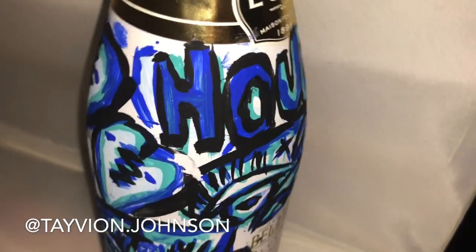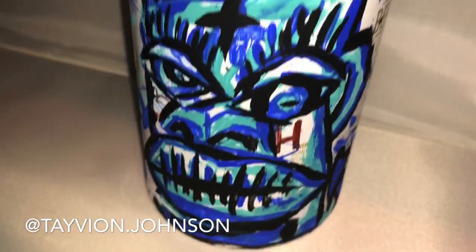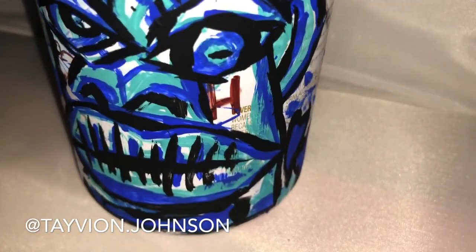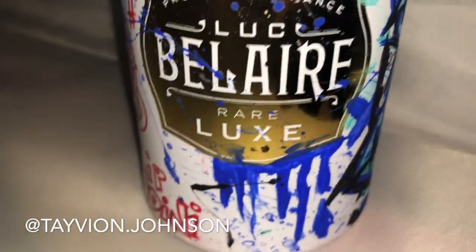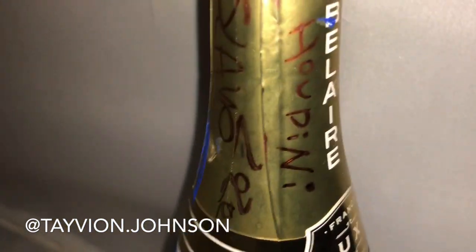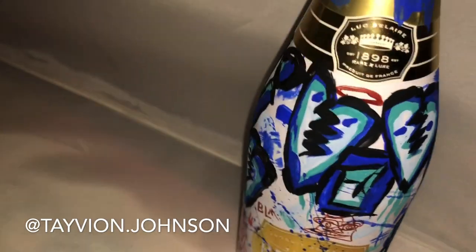We got Houdini up top in blue, dark blue and light blue. We've got a Slavë tribal kind of square box face with an H for Houdini there and a heart there. Another little H here, some hearts floating. And then we put some dripping on the front of the Belaire. We also have a few little dark blue, light blue spots. And Houdini there. And then Slavë 2020. But this bottle is sick, man.